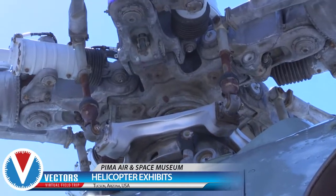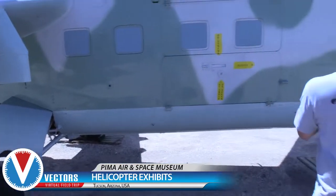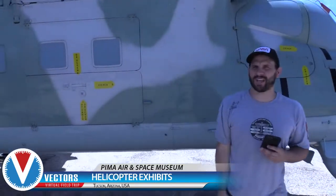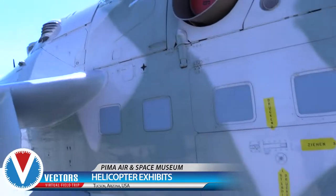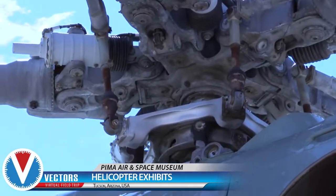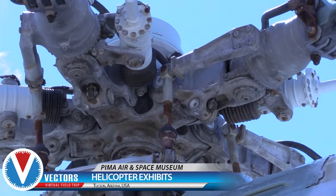Maybe we should go to the other side where the sun isn't in the lens. Sorry, I zoomed in on just the swash plate. Can you imagine? Look at all those rotating parts up there. All those things are spinning at crazy high RPM. With a helicopter like this with these blades, it's probably not above 1,000 revs per minute, but it's still up there.